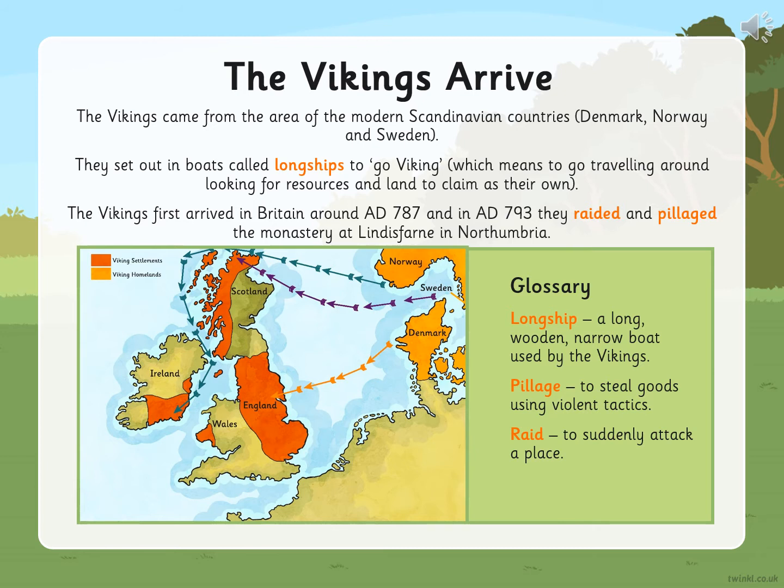So we've gone over some new vocabulary there. Longship is a long wooden narrow boat used by Vikings. Pillage means to steal goods using violent tactics. And raid is to suddenly attack a place. Now you can see a map of the journey that the Vikings would have taken on their longboats and where they would have landed.